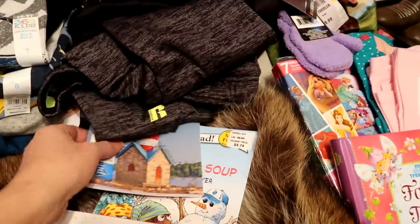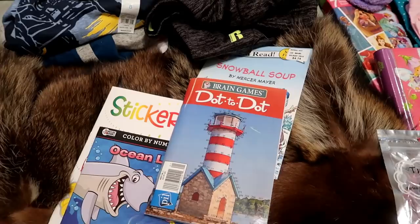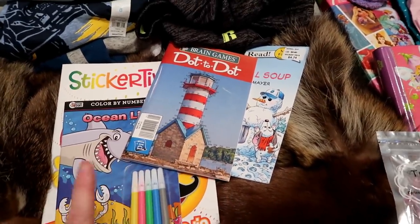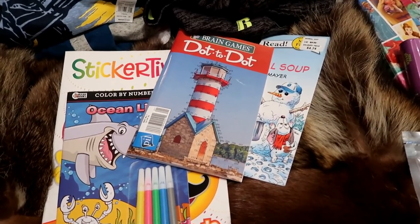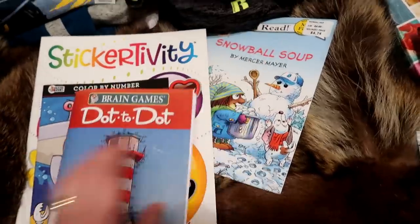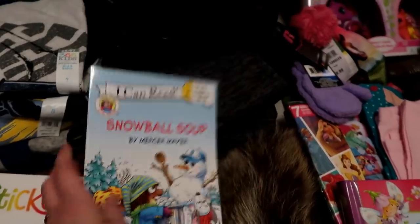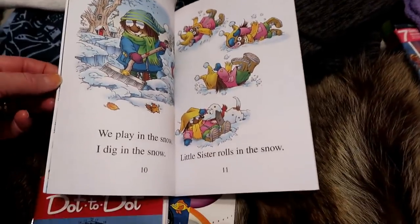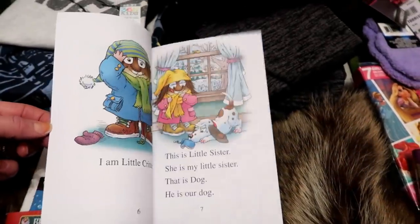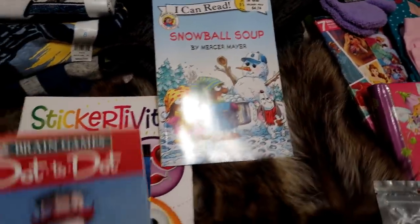And then for his something to read, he actually is getting the magazine subscription to Ask. It's kind of a sciencey type of magazine, and I think it comes every 2 months, and that came in right around $24 or $25 for the subscription. And then he also is getting the Snowball Soup book. I like this. He's going to be able to work on reading this right now. So many of these words are his sight words, and most of these it looks like he could sound out too, so he's going to enjoy that.